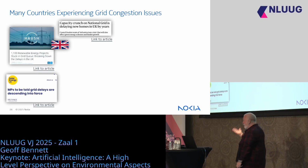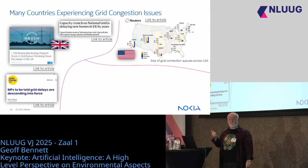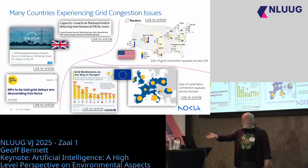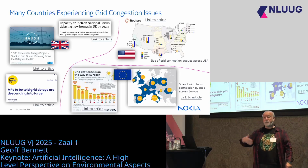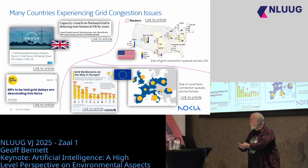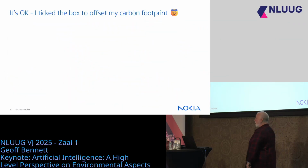And so, is this just a British problem? No, in America, they have big problems with this. And all across Europe as well, by the way. This is a graph of wind projects across Europe and the connection delays that they have because grids can't cope. The people who are running the grid say, look, maybe we could connect you, but we don't have all the mechanisms to keep it stable.